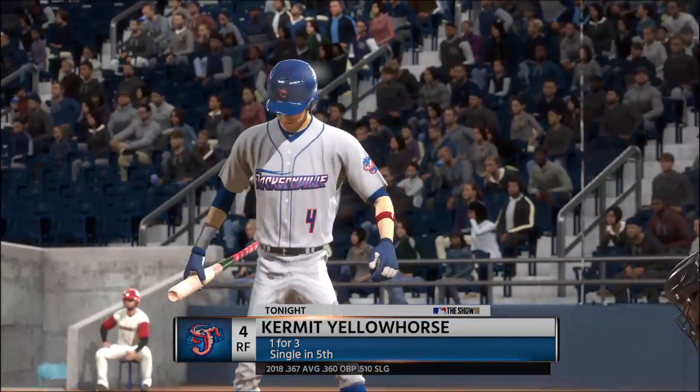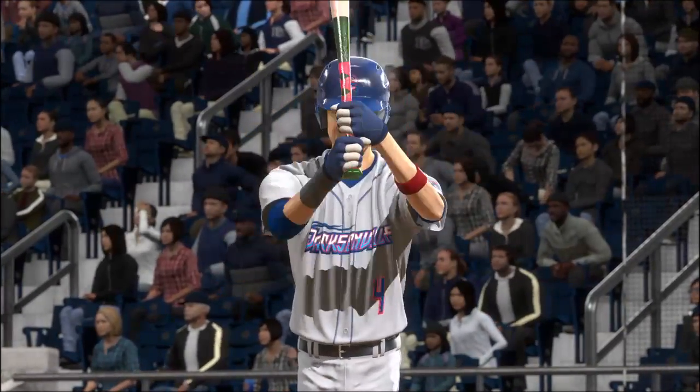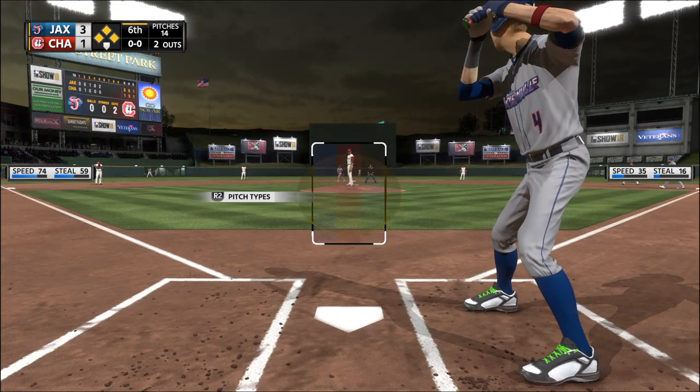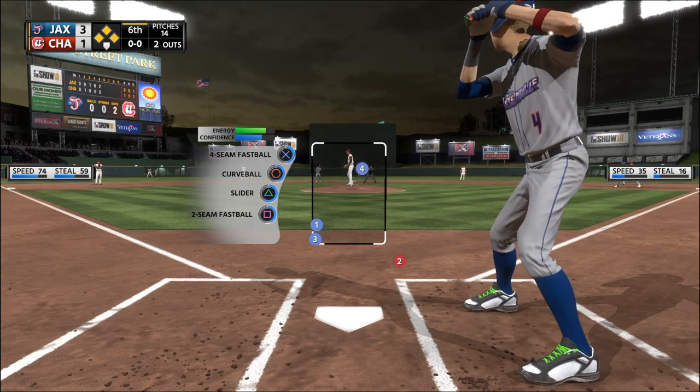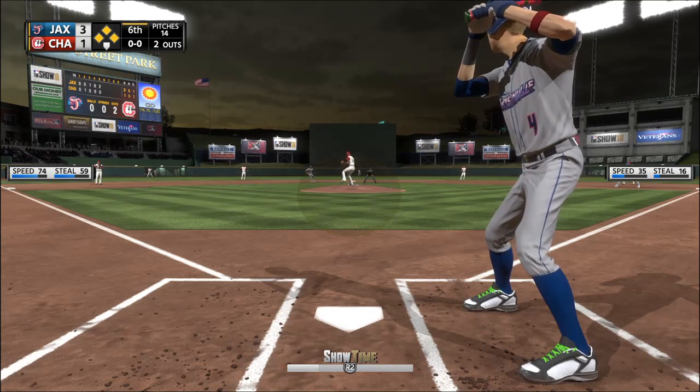Now to the plate, Kermit Yellowhorse. He came through with an RBI single in his last at-bat. Let's go right here, man. Let's do it. You can do it. Trying to keep the game close.